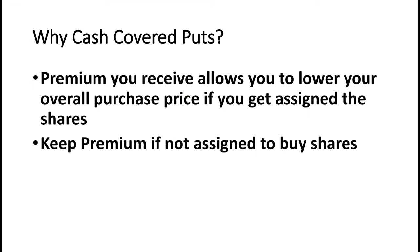Have you ever entered a limit order to buy a stock below its current trading price and pretty much find yourself waiting around for the price to drop, but the order never executes? Wouldn't it be nice if you could just make some money in the meantime? Well, with a cash covered put, you can.